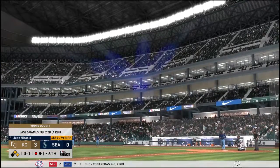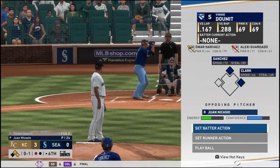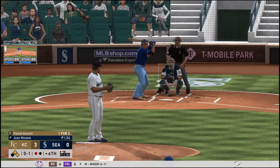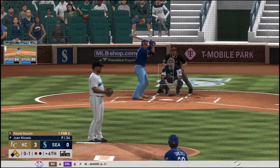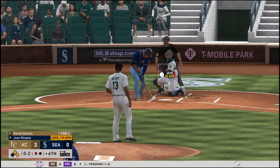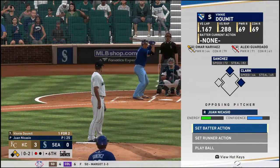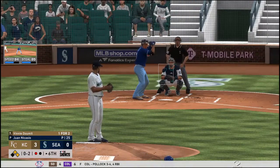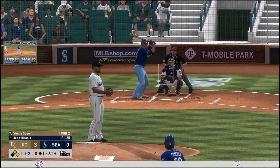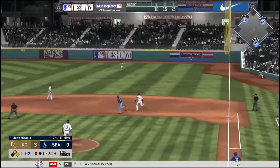No balls and a strike to count. 3 runs, 5 hits, and no errors so far for the Royals. And he gets him to swing through that one. He's in control, 0-2. Sometimes guys get a little less aggressive pitching with a couple of runners on base, but not here. That was 2 good fastballs to take control of the bat.